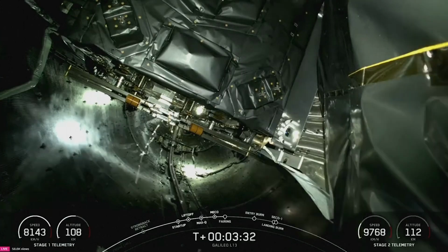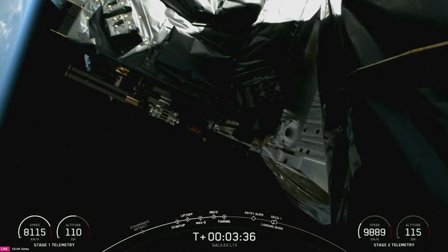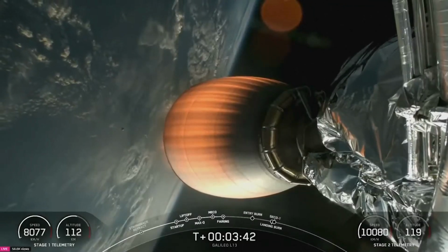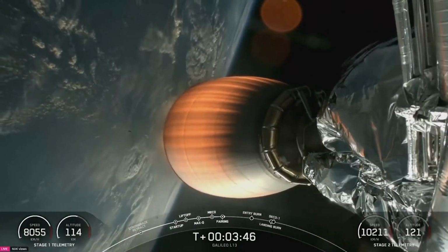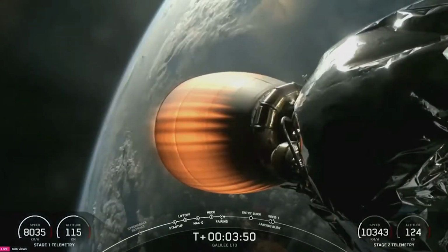Fairing separation confirmed. Great view and audio there from Mission Control of fairing separation. Now, from here on out, our 2 stages are following different trajectories. As the first stage prepares for its landing attempt on our drone ship, Just Read the Instructions, the second stage continues taking the Galileo payloads to orbit.